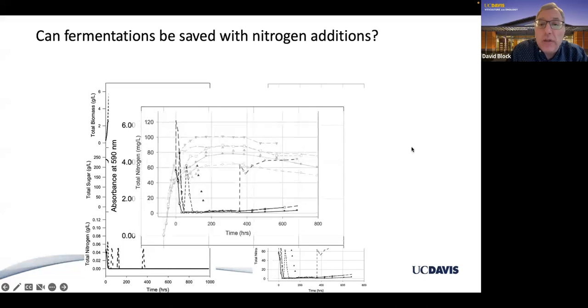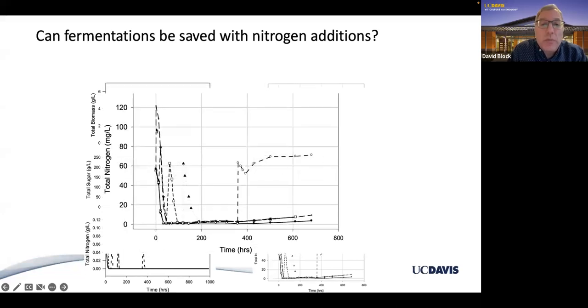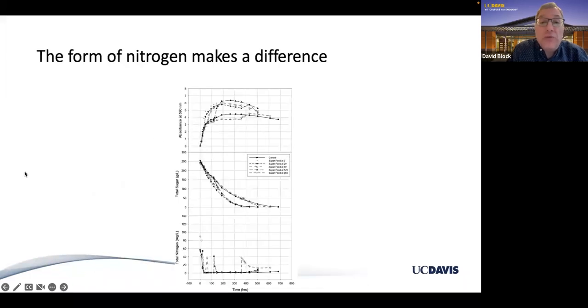But interestingly, if you look at the nitrogen utilization in these cases, you get what's predicted by the model up until about 200 hours, until the addition here at 120 hours. Very fast use of nitrogen, increase in cell concentration, increase in sugar utilization rate. But out here past 300 hours, at 360 hours, when we add nitrogen, nothing actually happens. And the reason that nothing actually happens is none of that nitrogen is taken up by the cells, probably because the cell membrane of the yeast has changed and isn't allowing transport of nitrogen anymore into that cell. So there are some limitations on whether nitrogen additions can help you with your fermentation, help it to finish faster.